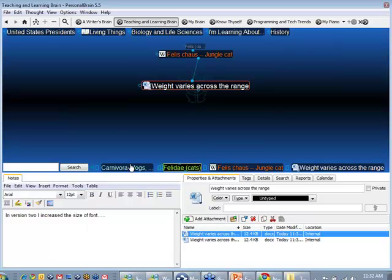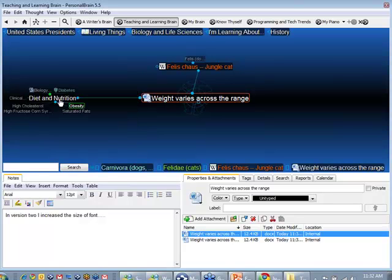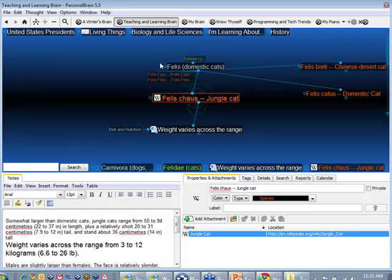So now again, I'm adding that additional level of metadata. Now, the weight of the species might be related to the nutritional aspects of the region. So I'm actually going to link this to some of my research that I've done on diet and nutrition, because believe it or not, these animals are affected by a lot of the same things that humans are. So now I've got a link from diet and nutrition to my new report to something that was just a basic classification scheme. And I can continue to build this area.